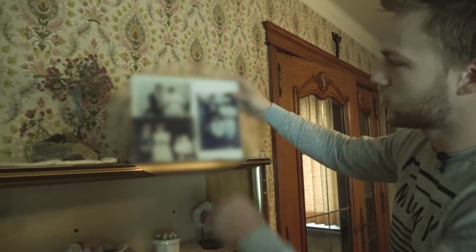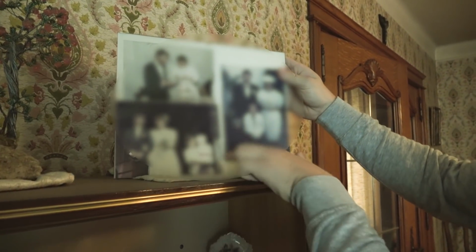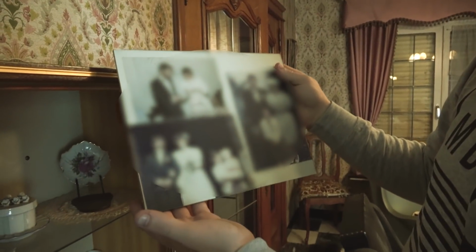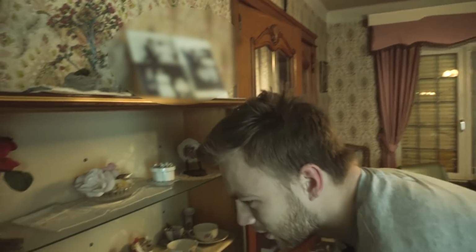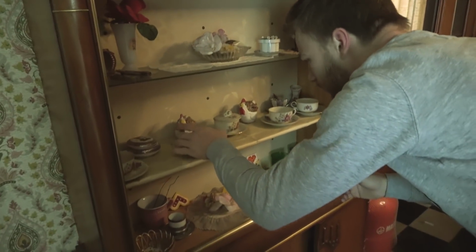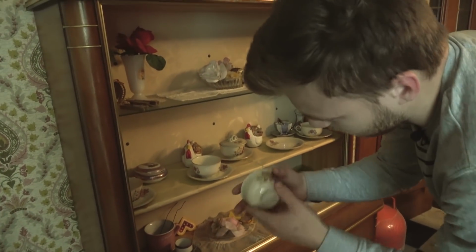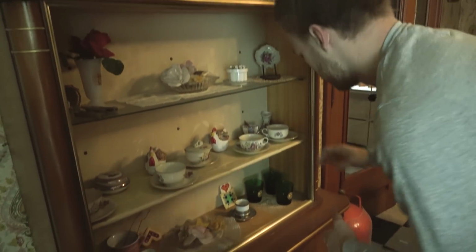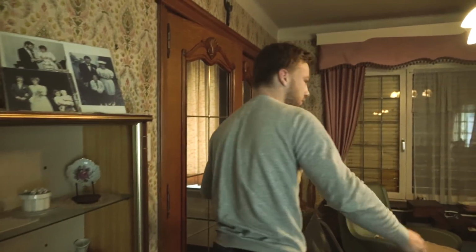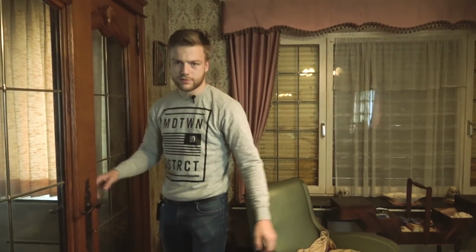And these are their wedding pictures. This is the man, the woman, and then the daughter and the son when they were very small. Wedding picture. All these little cupboards here in the closet. Wow. Beautiful. Look at that. Okay, let's go on. Incredible living room. I wish I would find places like this every time.